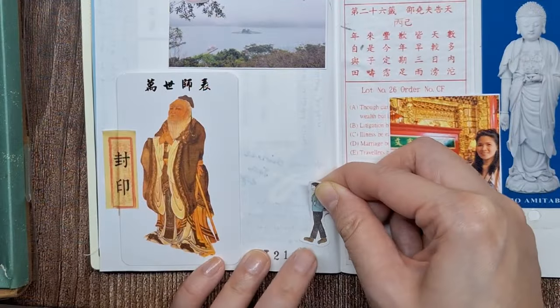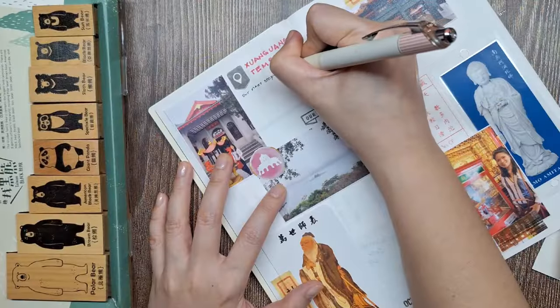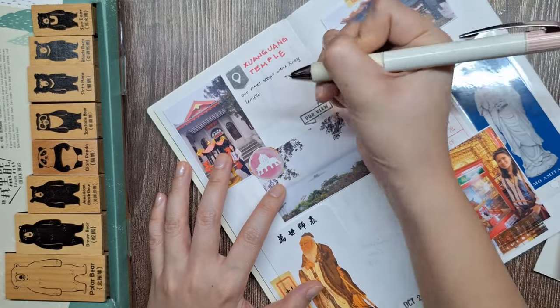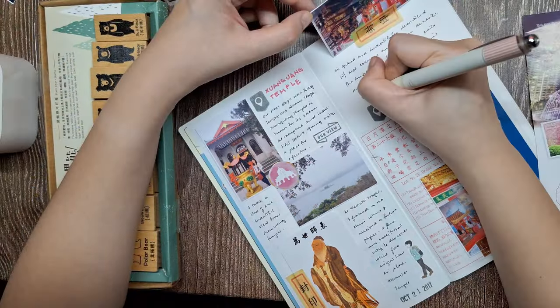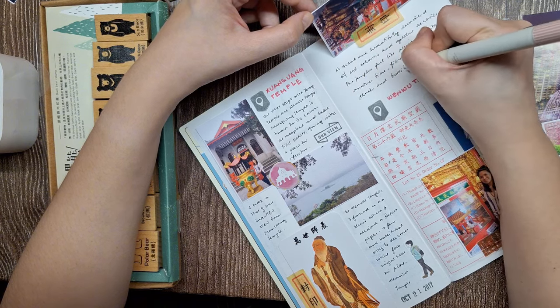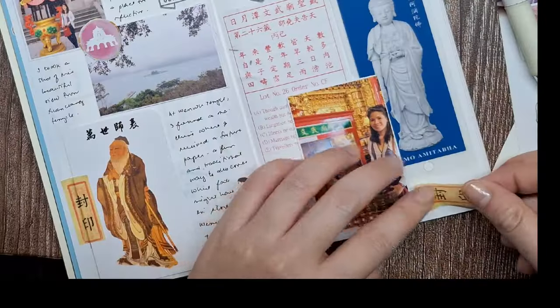To add more dimension to this spread, I layered photos as small illustration cutouts, which helps prevent the layout from looking too flat. So as a journaling tip, experiment with layering by placing smaller items like stickers or mini photos over large images. This technique adds visual depth and makes the spread feel more dynamic and engaging.